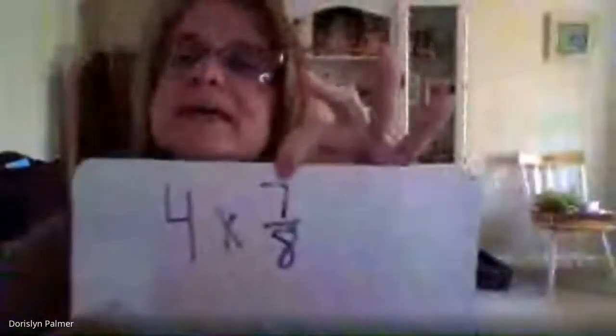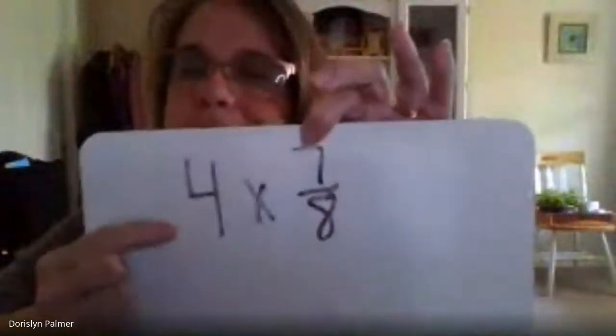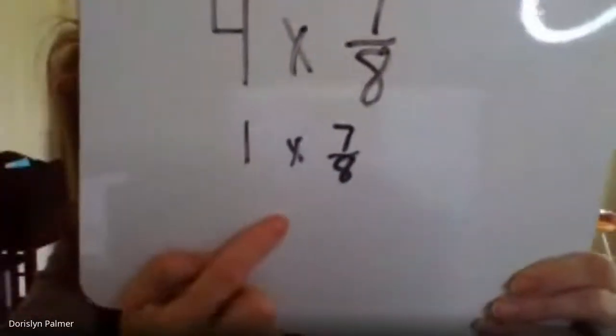Basically, the only thing you need to know about doing this, okay, so I'm going to write down that problem. 4 times 7/8. The question said, is it less than, equal to, or greater than 7/8? Okay, here's all the instruction you really need. So we're talking about, is it greater than, less than, or equal to this number here, 7/8? If the number you're multiplying by is 1, then it is equal to, okay? So if I say 1 times 7/8, and I ask you if that's less than, equal to, or greater than 7/8, I look at what I'm multiplying 7/8 by. If it's 1, then it's equal to.